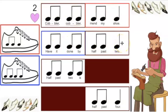Toddy, toddy, toddy, ta. It's the same here and there. Well, let's go to the third line and see what we have. They've shown us toddy, toddy. Which of our shoes, red or blue, do you think we need? Well, first, let's listen to how many sounds are in our missing measure. So I'll start here. Toddy, toddy, toddy, toddy.